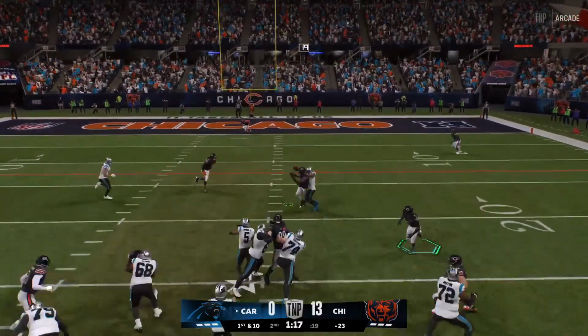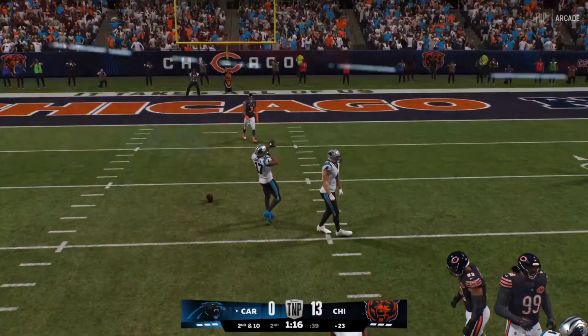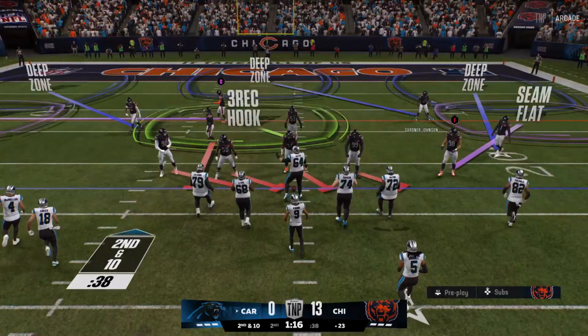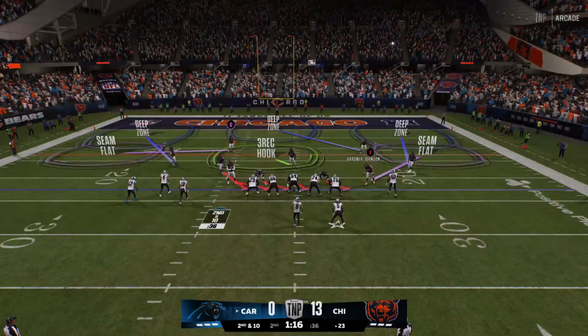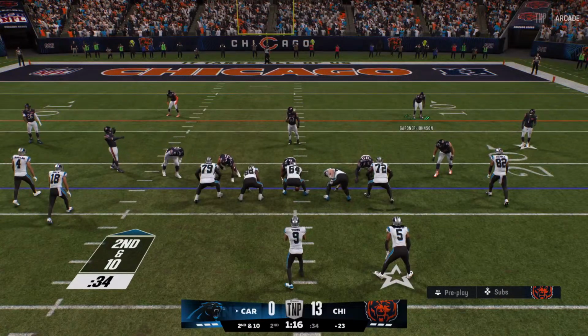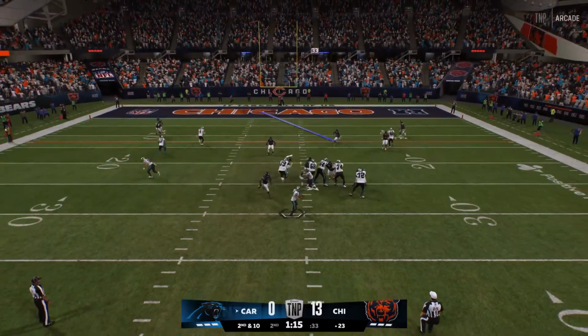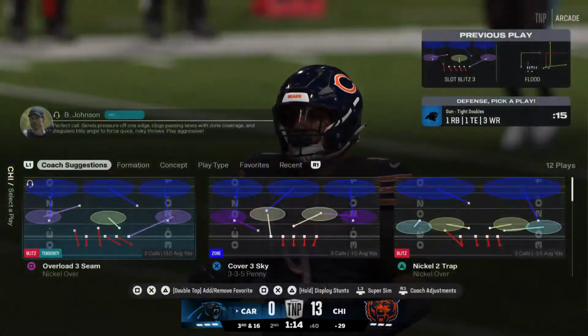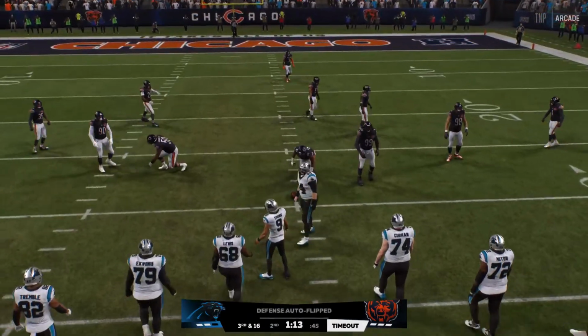Young. And a dangerous throw there, incomplete. He threw that into coverage. It was nearly intercepted. Makes it second and 10 at the 23-yard line. Young. Nowhere to turn this time, and he goes down. Sacked back at the 29.